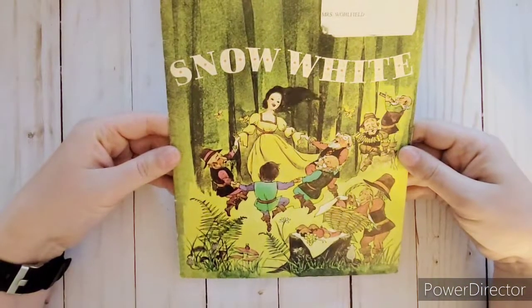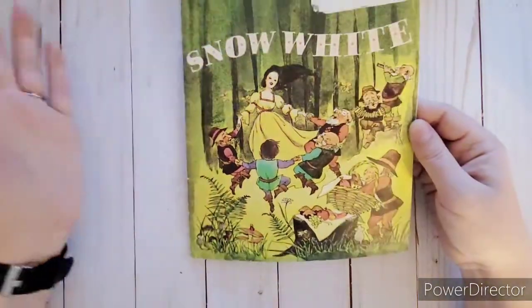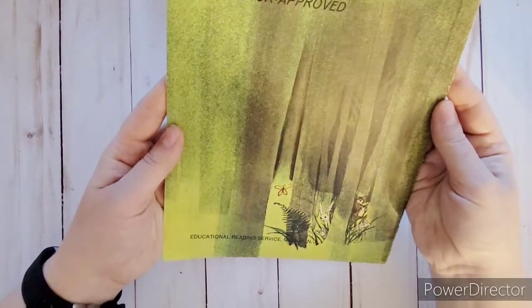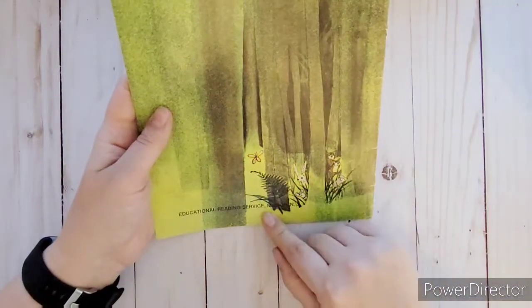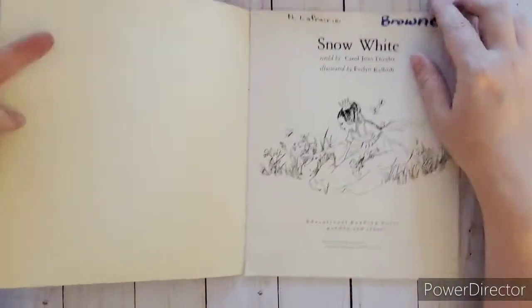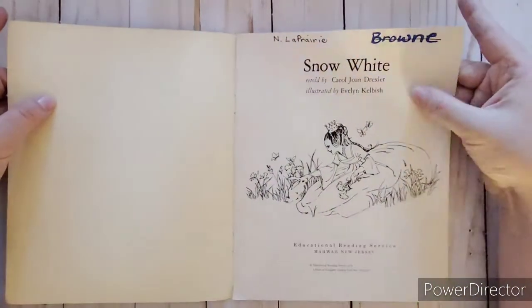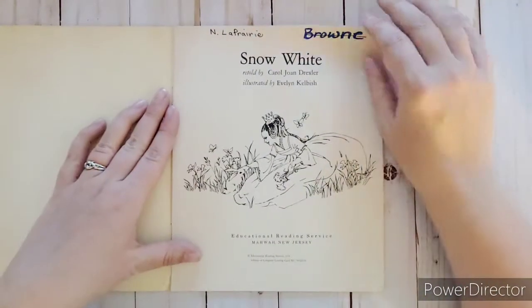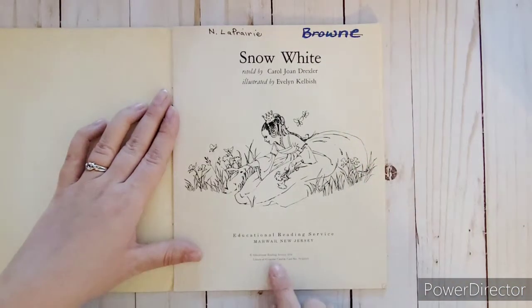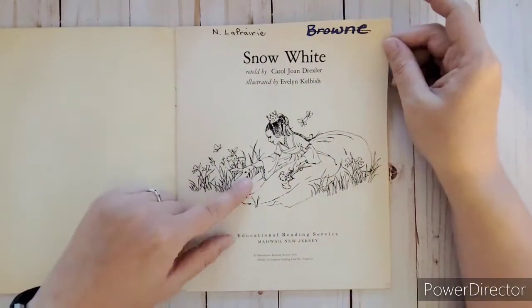Oh, and then I found this old Snow White one. And again, I didn't even really look, I just instantly grabbed it because of the old illustration in here. For some reason, it's screaming 70s to me. Ooh, I love the feeling of it, and look at the aging going on. Focusing, there we go. See, reading service 1970. But look how pretty that is.